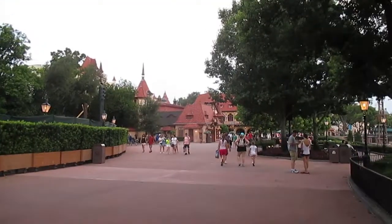I just can't get over how empty it is right now. It's actually like a leisurely night at the park, so I can walk and not have to worry about bumping into someone constantly. I could get used to it for sure.